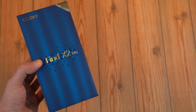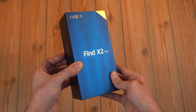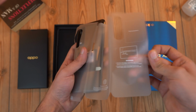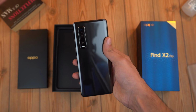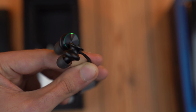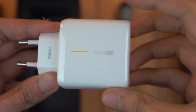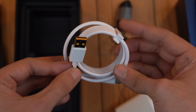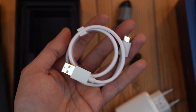First up, the box. It's got a nice reflective pattern to it. Inside we have the monster phone itself, the silicone case, the usual paper guide, probably one of the most attractive looking earphones out of the box in recent times, and then my favorite, the 65 watt Super VOOC charging brick. I mean, this is a thick brick, along with their special orange USB Type-C cable.